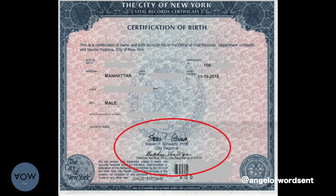Some people have their parents' birth dates. Some people have their parents' age of when they gave birth to you. And so it has way more information. It's a certified copy of that original certificate that you were born with. Now, the short form is just your name, parents' names, and date of birth. That's it. It's a shorter version of the other one.